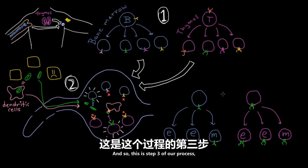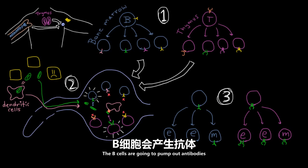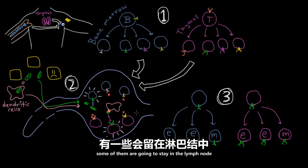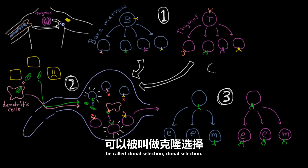And so this is step 3 of our process, which has finally resulted in an army of B and T cells ready to fight this specific invader. And so that's what they're going to do now. The B cells are going to pump out antibodies to attack this bacterium, and the T cells, some of them are going to stay in the lymph node, and some of them are going to travel out to this site to join the battle. And so this whole process can actually be called clonal selection.